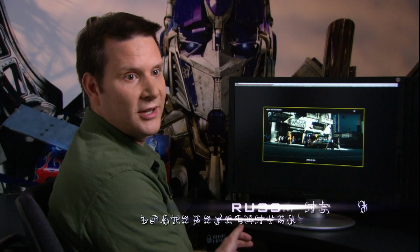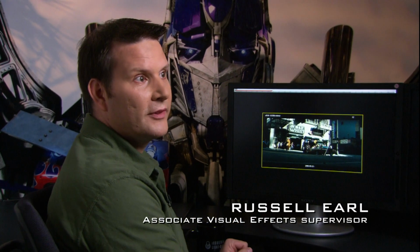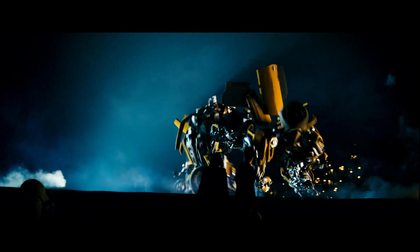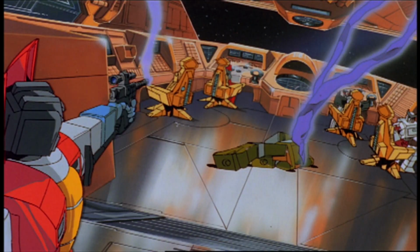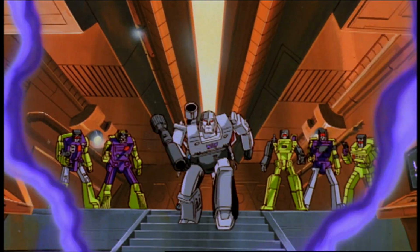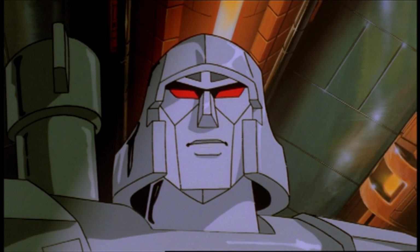We have a lot of transforming robots. I think originally we started with 15 transformations. We have over 40 now in the film. In the original cartoon, you could have robots kind of transform midair and you really wouldn't care about laws of physics. This was almost too easy.